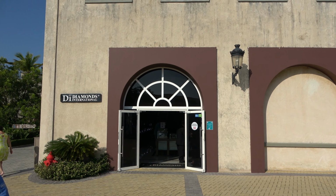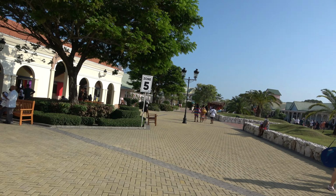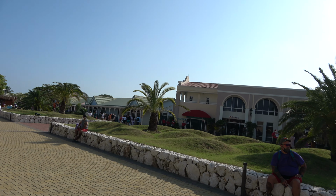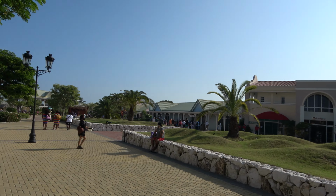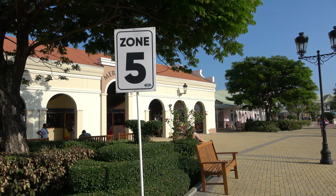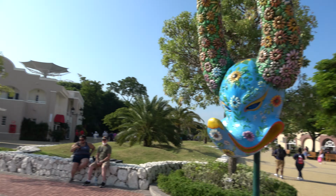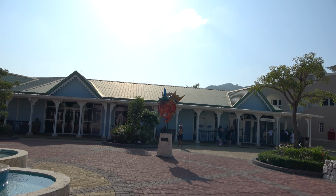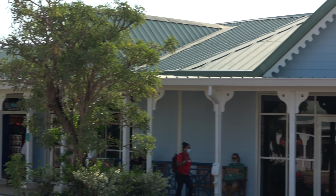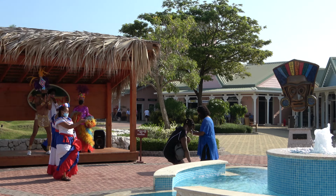In the port area, you do have a section of a whole bunch of different shops. A lot of your traditional stuff, your Diamonds Internationals, your Effies, as well as different souvenir stores and things like that. But it's very pleasant here. Very, very nice. And there's a market as well. It looks very neat. A very interesting square area. You got these big, kind of face statue type things by a fountain. There are some performers as well.